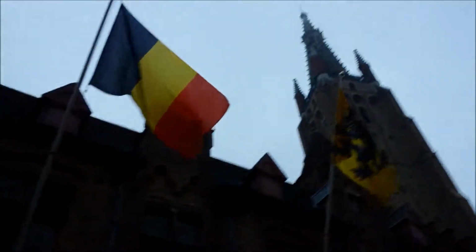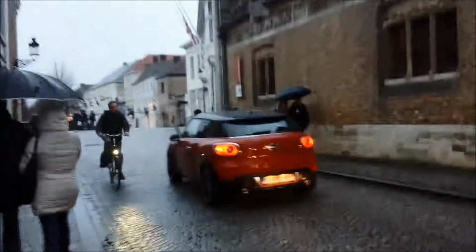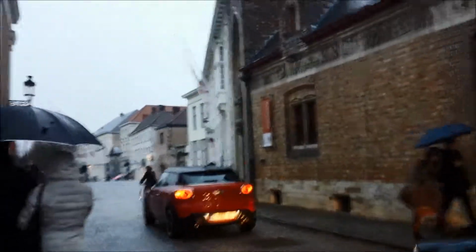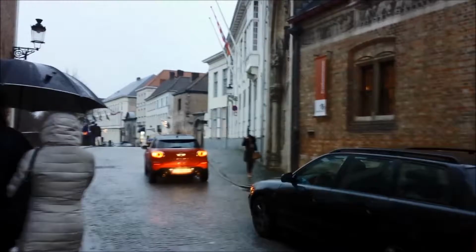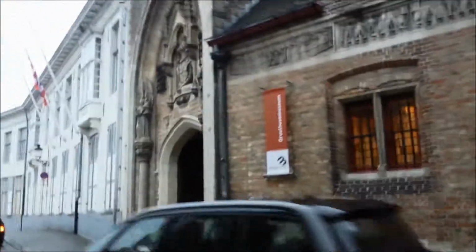Horse-drawn carriages and cathedrals are a common sight in Bruges. It is a medieval city, preserved very well in the 21st century. This right here is the Good House Museum. Won't be going in there today though.